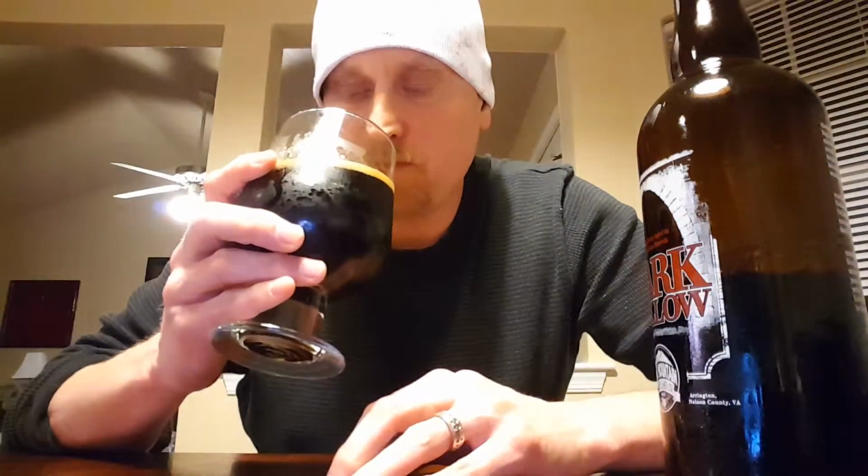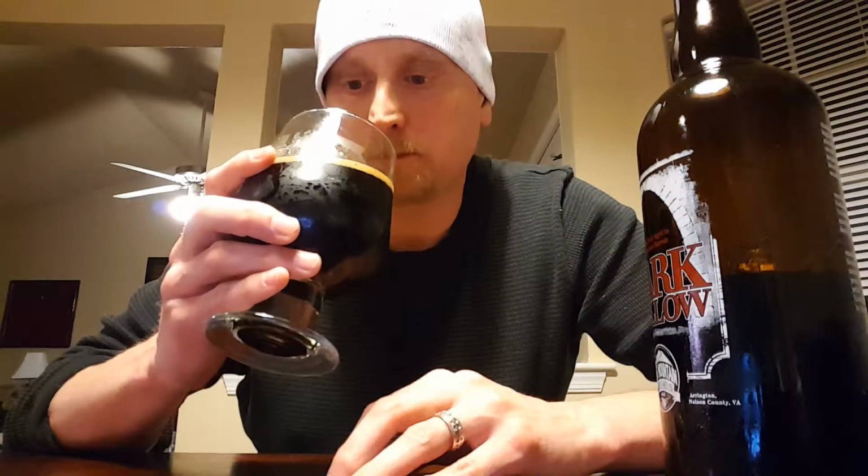Let's see what kind of film we get here. A little bit of lacing. Not too bad. The head has got a really pretty, I like a caramel kind of brown color to it. One more taste here. Overall, a very consistent beer. Like the flavors go all the way throughout. So like I said, you got the bourbon up front, followed by the chocolate and the coffee, and the oak on the back end. And that bourbon just follows through pretty nicely.